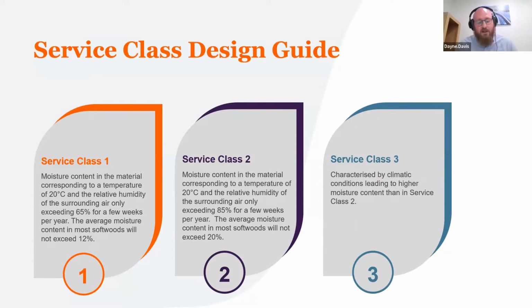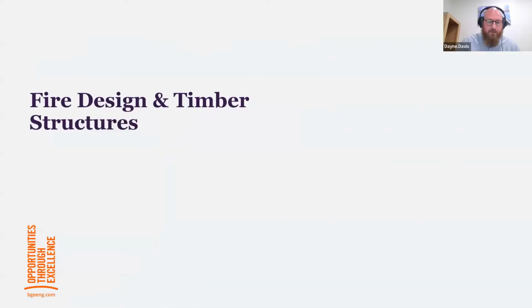We designed the building so that during the course of construction, it could go up to service class 2. We can get moisture content up to 20%, and the team could still carry on building this building. And we had to work to make sure the mechanical designer long-term kept the building internally in that service class environment, that it wasn't too humid, and that there was a lot of good ventilation and good supply of air.